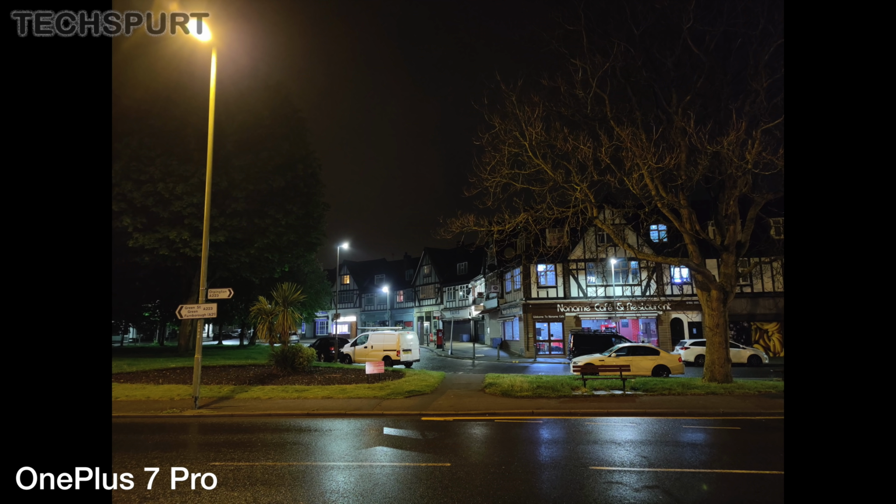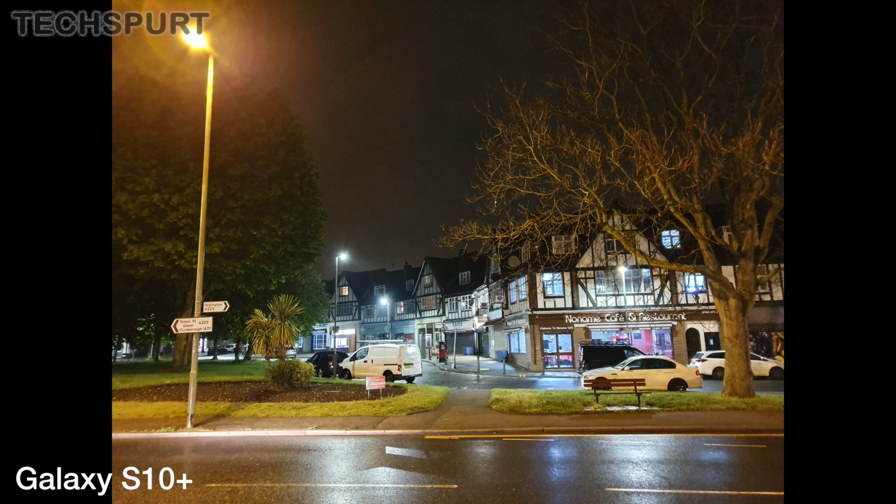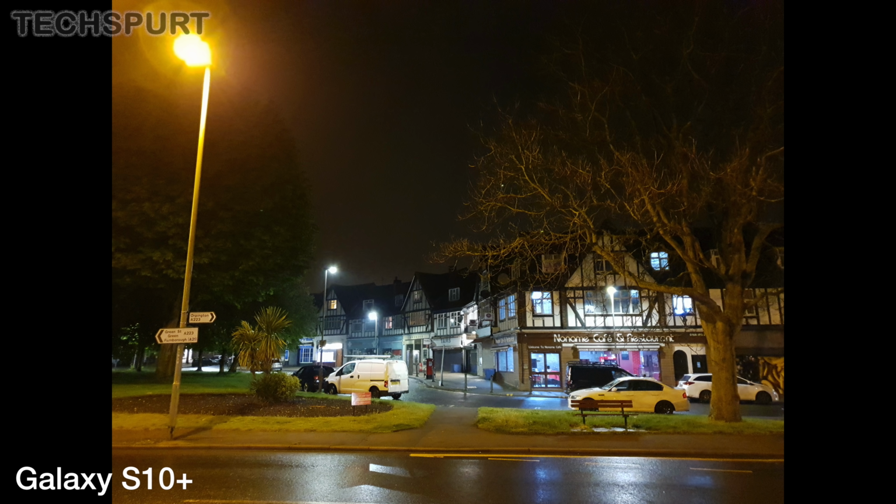On standard auto mode, the OnePlus 7 Pro and the P30 Pro churn out the best-looking night shots. The S10 Plus sadly sucks up too much light with that f1.5 aperture lens, which leads to overblown images. Of course, that can be countered by sticking the phone in Pro mode and manually changing the aperture back to f2.4. All three phones here offer a dedicated night mode as well, and on the Galaxy S10 Plus, this doesn't really seem to do much at all to help, to be honest.